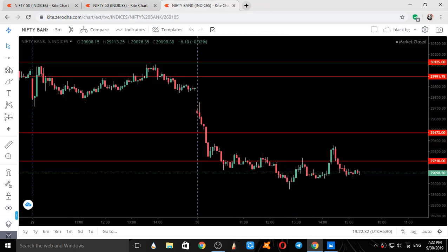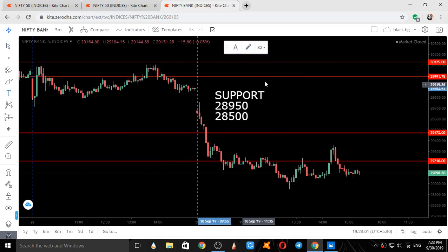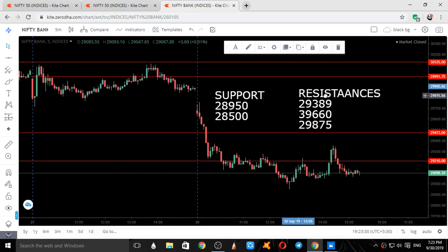Coming to Bank Nifty. The supports for Bank Nifty are 28,500. These are the two supports for Bank Nifty. Resistances can be 29,389, 29,660 and 29,875. So these are the five levels for Bank Nifty.